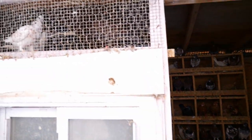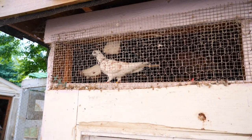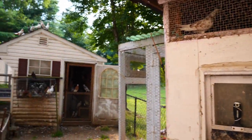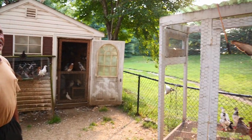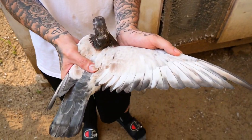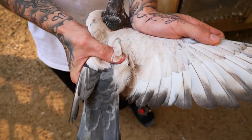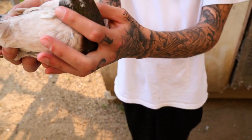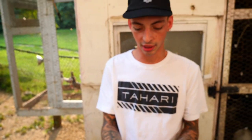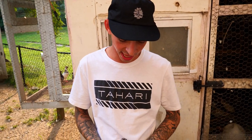I had a really odd pigeon in here. Very odd. Hey, so how much do you sell your birds for? My birds, I sell them for $10 each and up, you know. I'm a Canadian guy. I got Pakistan. This is a chocolate tippler. Chocolate grizzle. Nice.